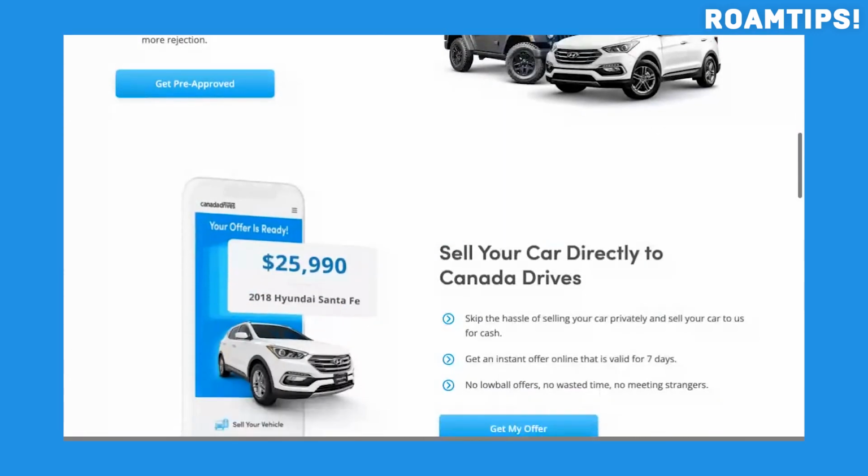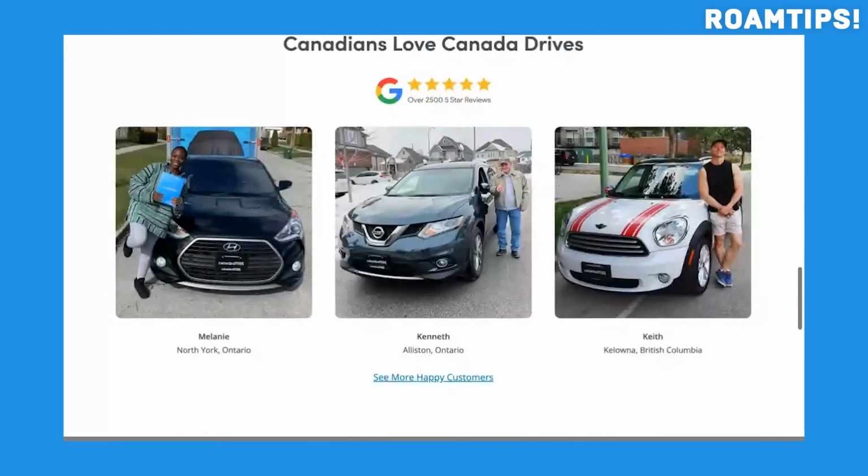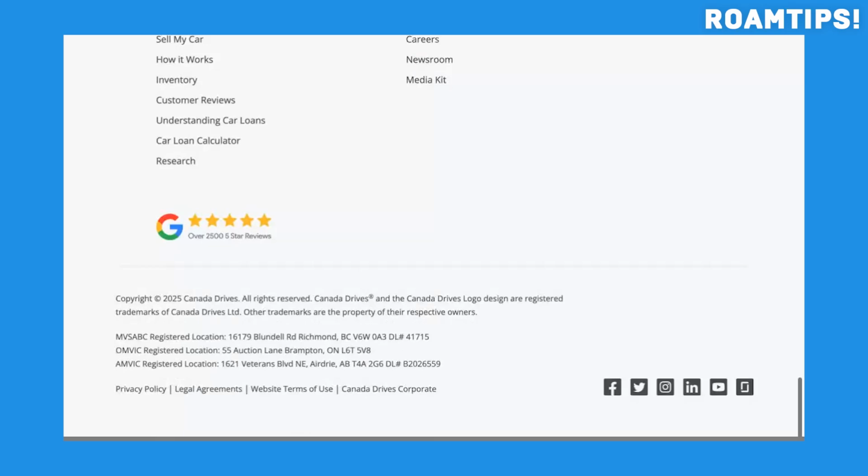Busbud makes booking intercity and international bus travel easy. It searches routes from thousands of bus companies across North America, Europe, South America, Africa, and Asia. Whether traveling between cities or countries, Busbud compares prices, schedules, and operators.